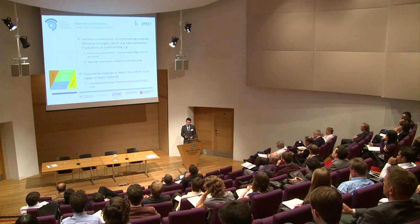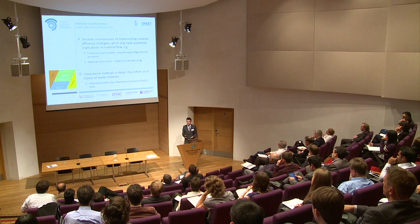Another example could be material substitution, and this is looking at the impact of substituting materials in the manufacturing process. Another big thing that transformation hopefully will allow us to do is characterize the materials in detail. So by characterizing the materials, you inform us the impact of the waste materials produced, and this suggests an information link to the zero waste, zero emissions project and tools, which Michael's going to talk about next.